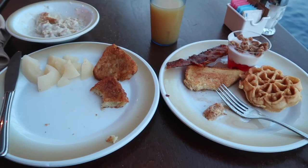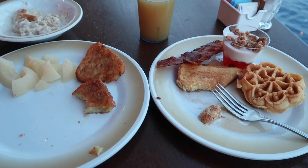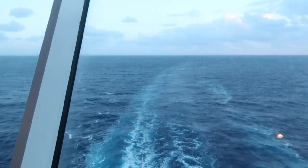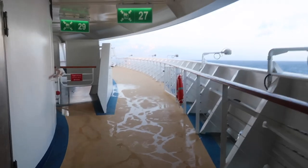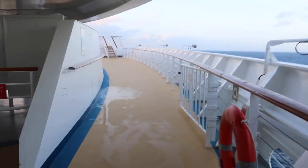I guess I'll be eating in Mexico because this wasn't it. We're gonna go ahead and leave. I'm gonna go up front so we can catch us pulling in and docking. All right, y'all. It took me about 20 minutes to try to figure out how to get here, but I think we found it, the front of the boat.